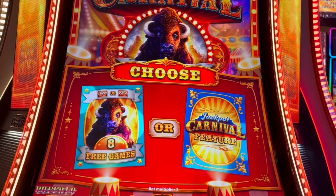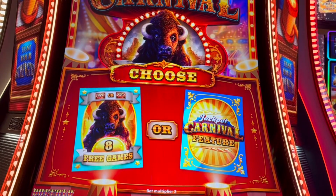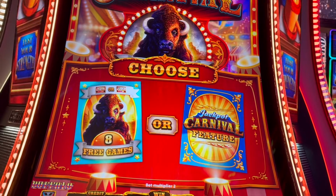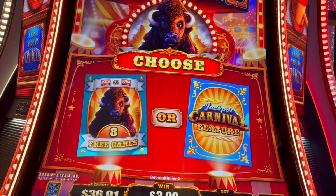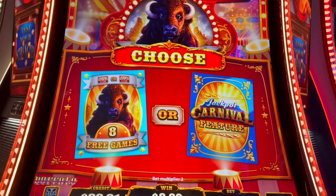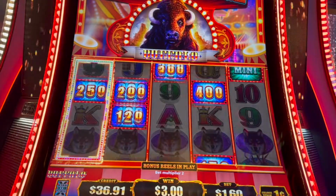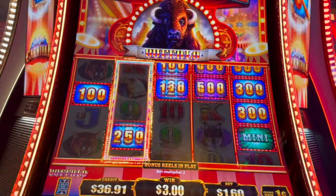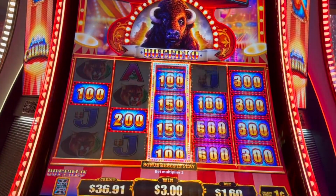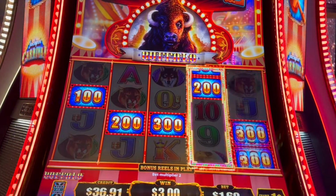We can do the regular Buffalo 8 free games with the 2x or the 5x multiplier, or the Jackpot Carnival feature. So what I'm going to do is show y'all the Jackpot Carnival feature. Big money, come on, lots and lots of cash boxes. Big high numbers, I wanna see the high numbers.